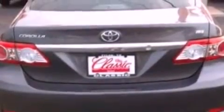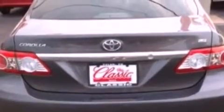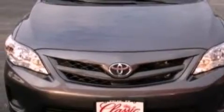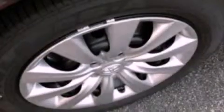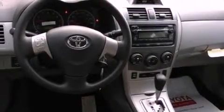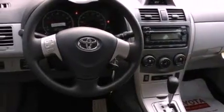All of the following features are included: an iPod-ready stereo system, so you can take your music with you, a low tire pressure indicator, cruise control, an engine immobilizer theft deterrent system, rear impact crumple zones, an anti-lock braking system, side impact airbags, air conditioning, full power accessories, and an auxiliary power outlet.